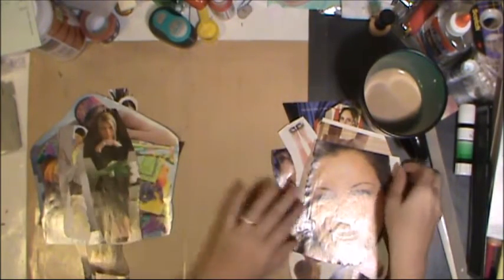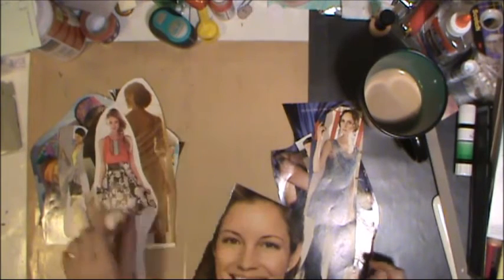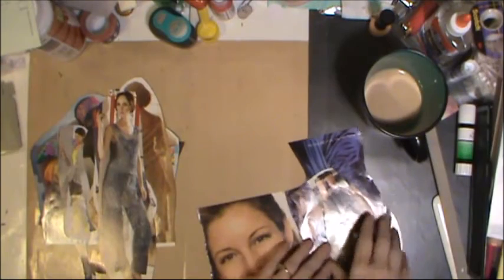This lady's sitting on a couch. I can cut her out and make her sit on anything I want. This lady's by a window, so you can add her to scenes where she's gazing off, looking at other stuff. A couple of different outfits that look nice. Here's another one of that lady on the couch. Thought that one was a really nice picture.